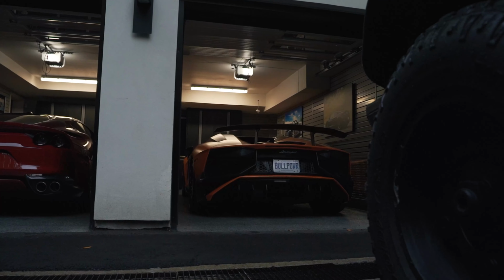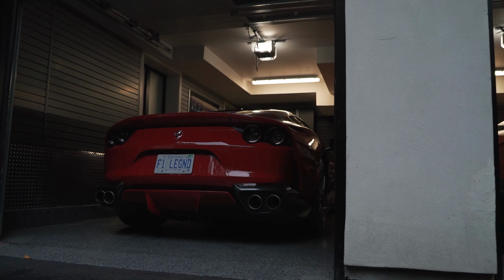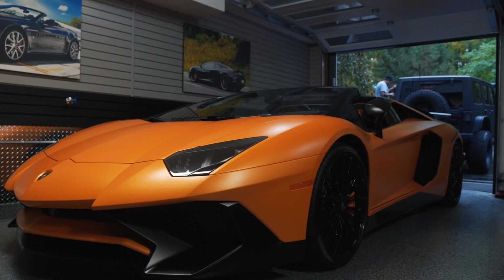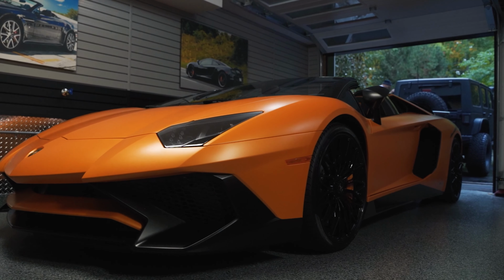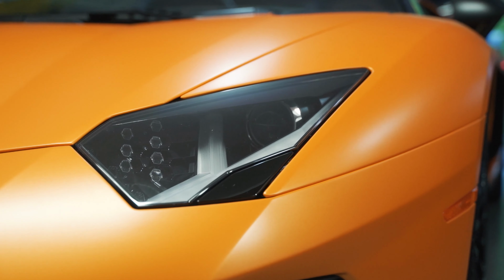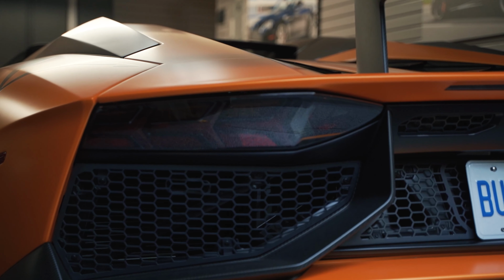So now we're making our way into the garage for the battle of the V12s. Exactly. A lot of debate over these two cars, obviously. First of all, we have the 2017 Lamborghini Aventador Super Veloce. This car is insane. The options on this from factory are pretty nuts.